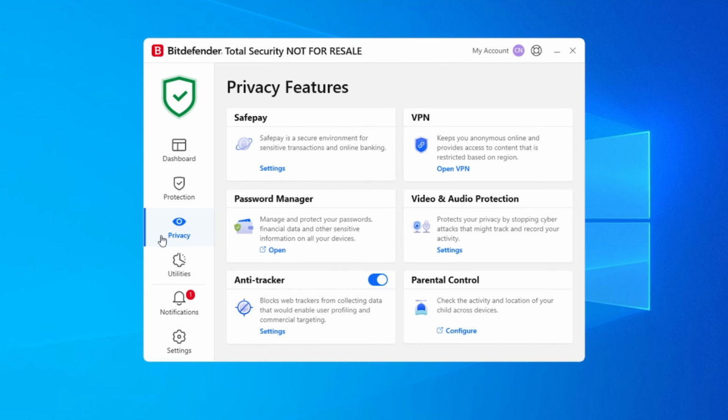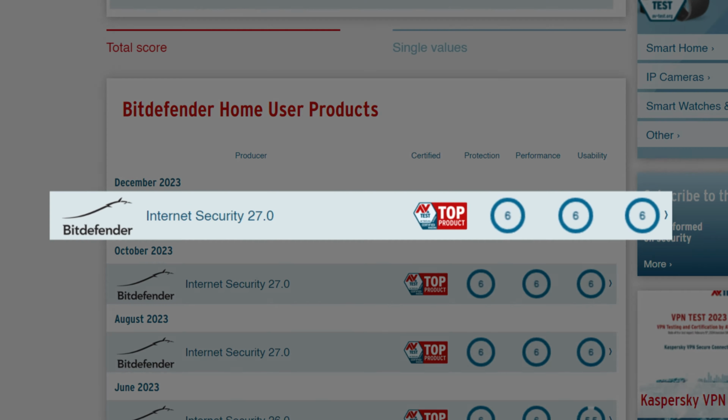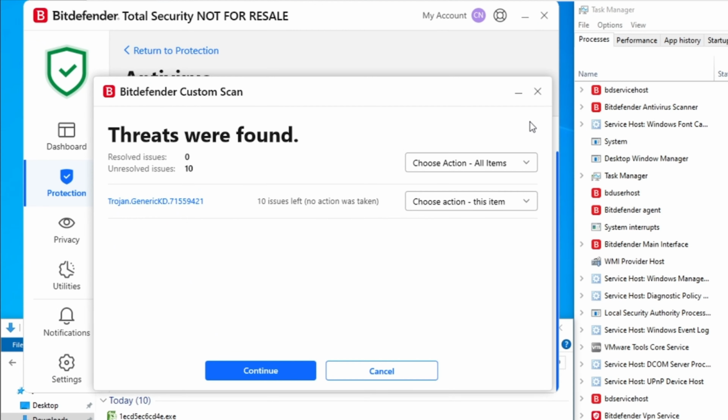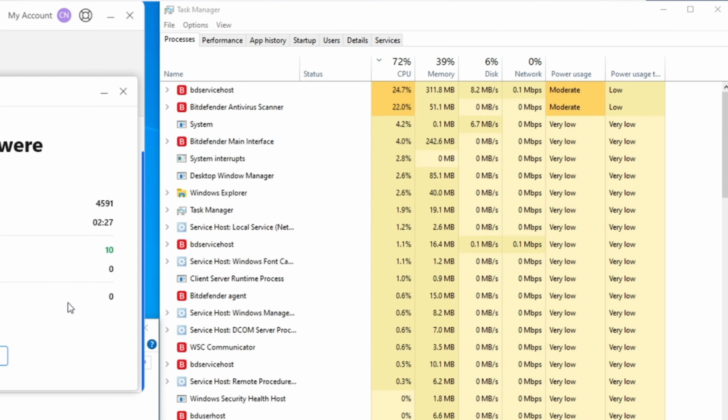Looking at Bitdefender security, the latest AV-TEST report gave it a perfect 6 in every category, and AV-Comparatives also gave the highest available rank. Impressive results, but how does Bitdefender fare in my test? Great. It managed to catch all 10 malware files. The full scan took around 10 minutes in length, and Bitdefender antivirus performance was up to 70% of my CPU.